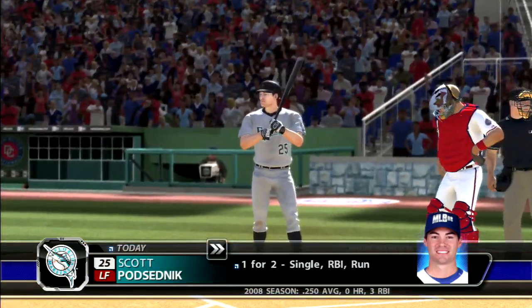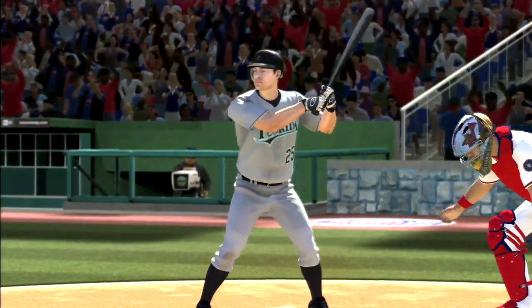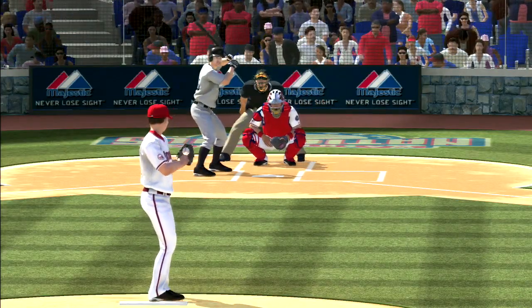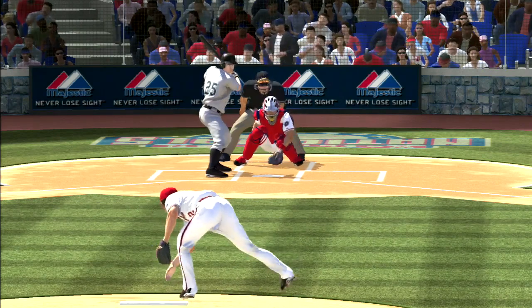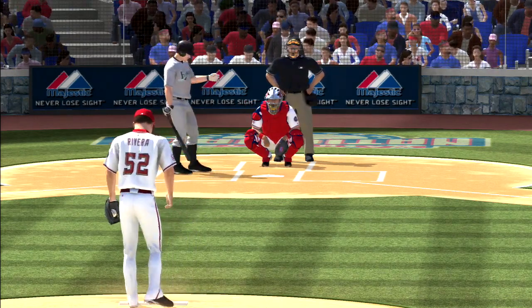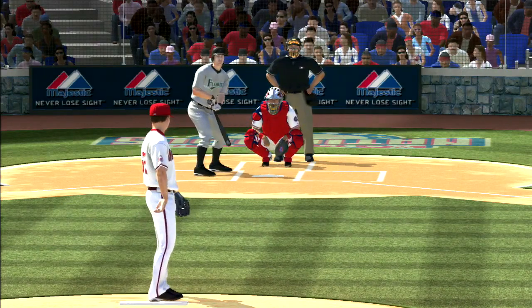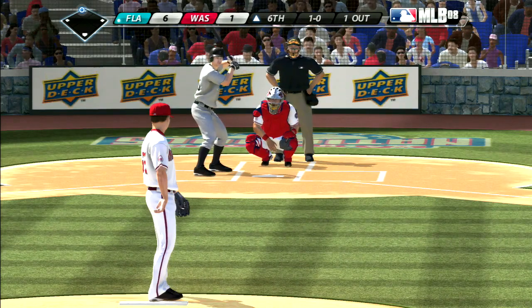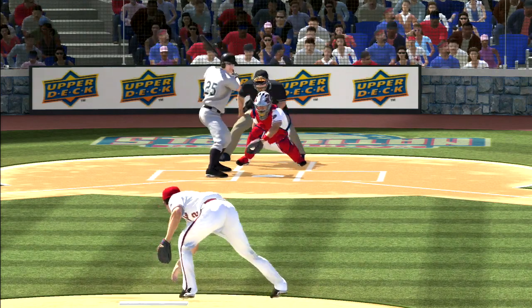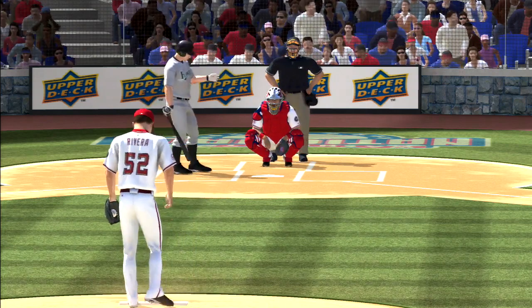Scott Podsednik will stand in. He grounded into a fielder's choice his last time. From the belt, the pitch. And he lays off there, 1-0. And if you're going to miss with a fastball, that's the spot to do it. Called strike at the knees. Evens the count at 1-1. Just couldn't recognize changeup out of the pitcher's hand.